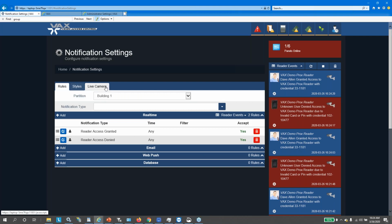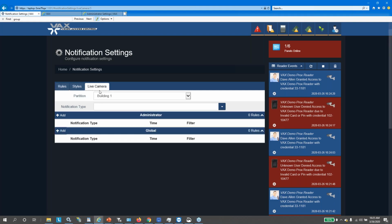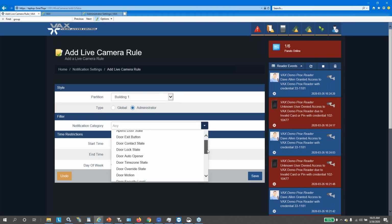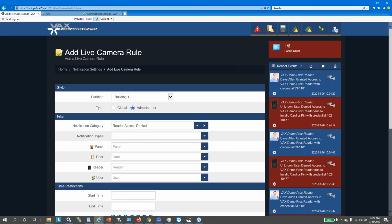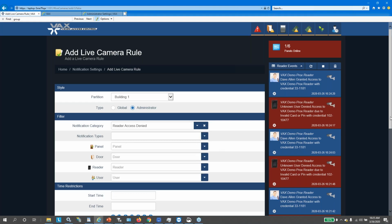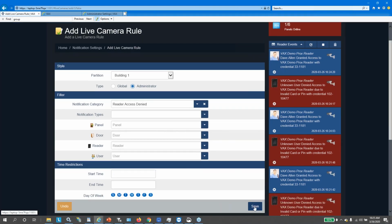The next thing is live camera. So again, VAX integrates with VMS systems, Valeris, Vicnet, and other VMS systems as well. And when we associate a camera to a door, with the notification settings now with this live camera tab, I can specify what event I want to occur to invoke a camera pop-up. So in this case, what I can do is I can say if I have a reader access denied, and again, these are the different types of access denied conditions. I want to choose all of them so I don't have to check off any of them. And then I'll save this now.